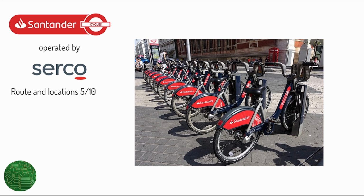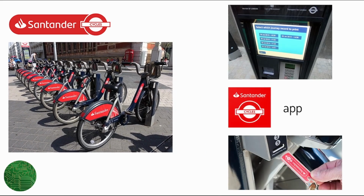Next, we have ease of access. The cycles are accessed at the docking stations using a contactless payment card, not a phone or watch, and not Oyster. Or you can use the Santander Cycles app to unlock and pay for a cycle. Finally, you can use a physical membership key fob, which you can buy if you have a yearly membership to the scheme. Once you have paid, you are given an access code which unlocks the bike, and you can ride straight away.